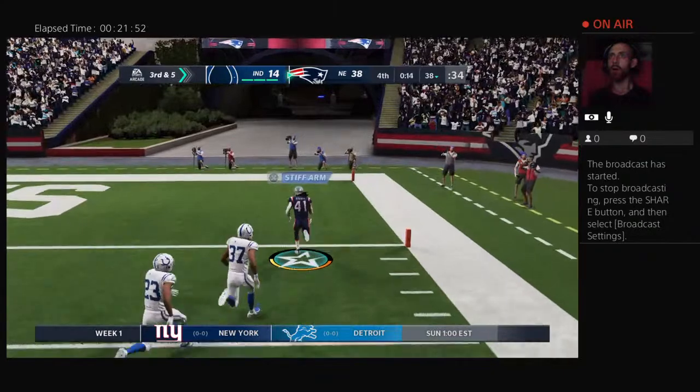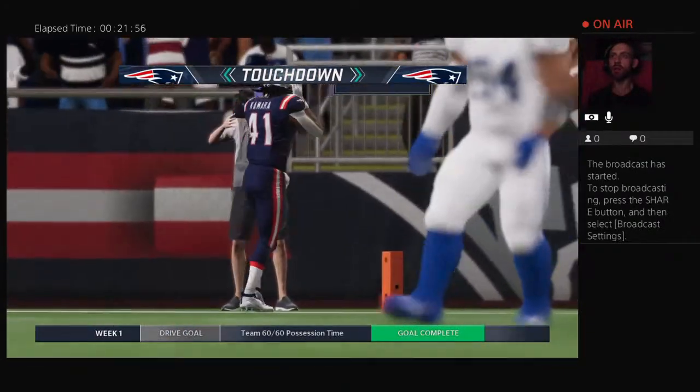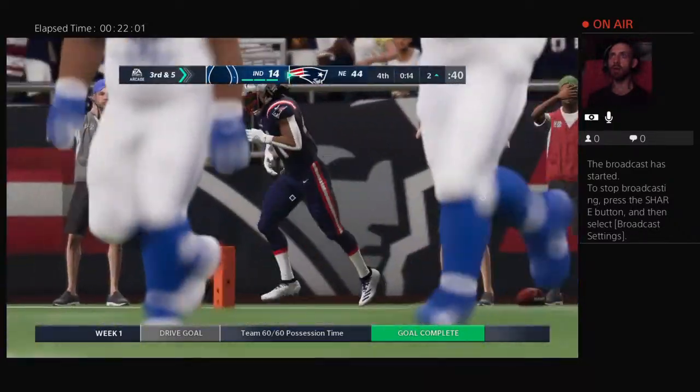There he goes, right side. 100-yard rush. He's got 100 yards on the day. Yet another touchdown as they just add to their total. Finally got a 100-yard rusher.